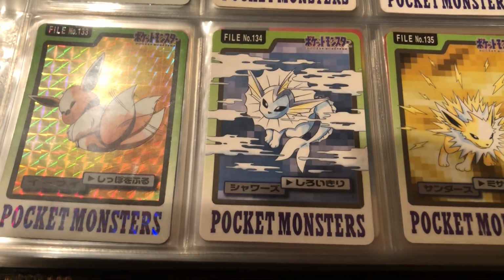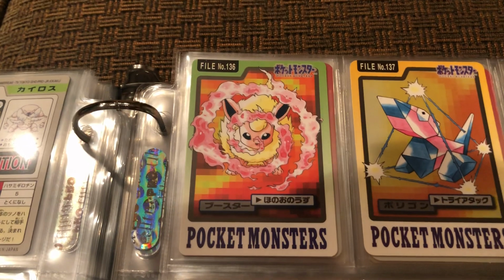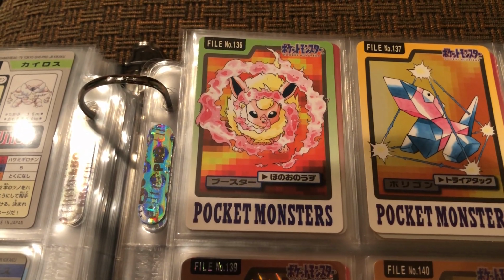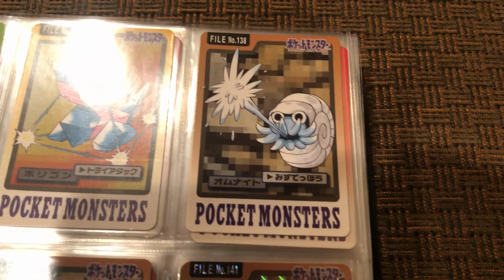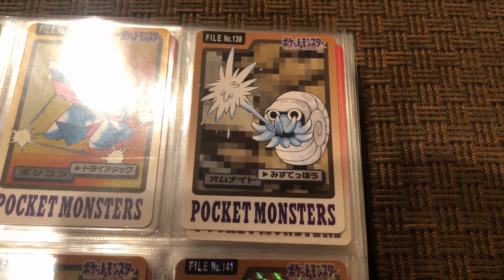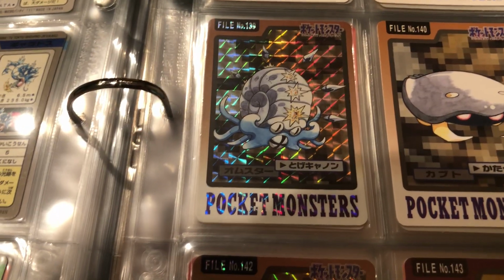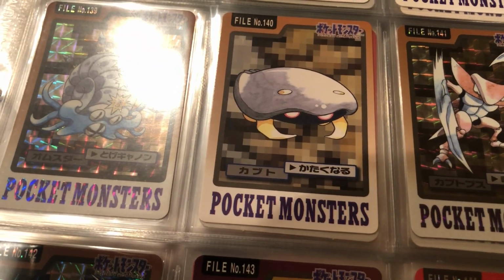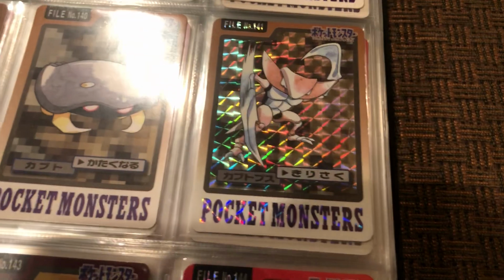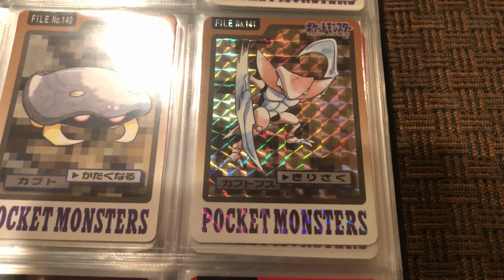Vaporeon. Jolteon. Flareon. Porygon. Omanyte. Omastar. Holographic. Very cool. Kabuto. Holographic Kabutops. Maybe using a slash attack.